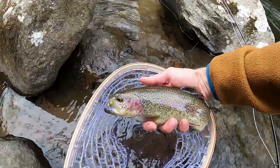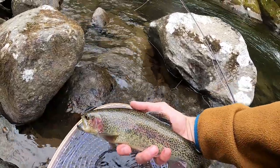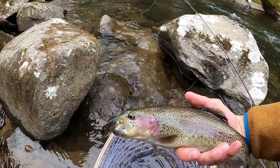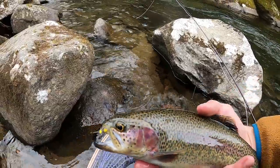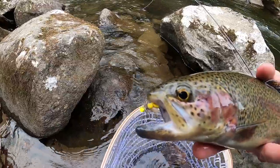Yes! Look at that beautiful little hook jaw rainbow. It's a really nice fish. On the chubby. I saw that fish pull up into that hole and I couldn't get him to commit on anything. So I downsized, I put that little tiny chubby on. I was throwing a little nymph with a dropper. I decided to go straight to just that little chubby.